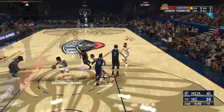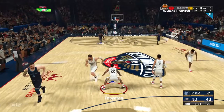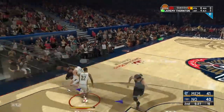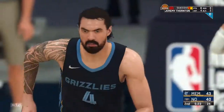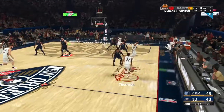Here's Alexander Walker with the drive. And he jams it with authority. And those plays can make a difference in a game like this. Well, you know it's going to fire up, Greg, everybody on that bench. And rightfully so. Also, how lackluster was the defense right there with the score this tight? And this is where Adams has the biggest impact. The closer to the basket, the more effective he is.